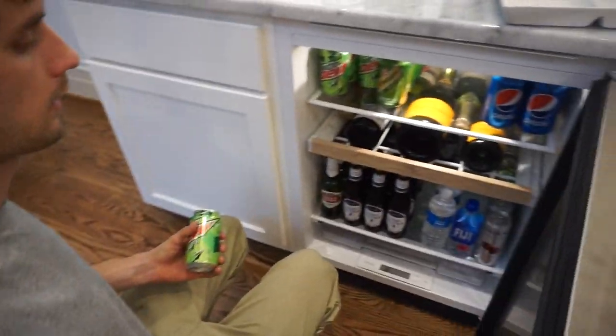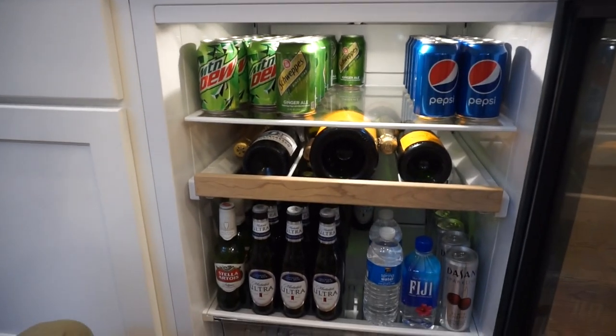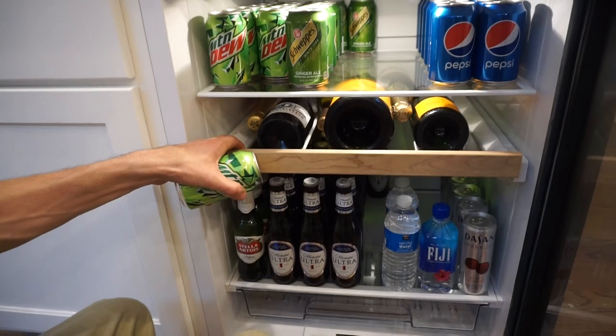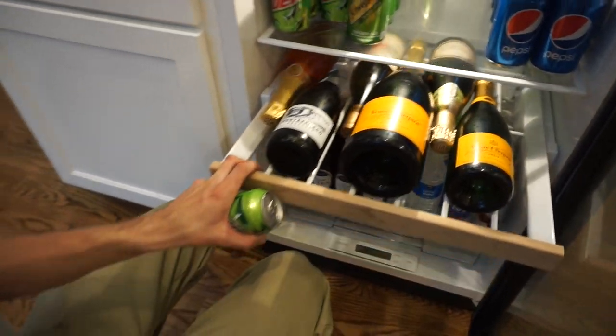Refrigerator. Do you want to show them what you did? How amazing you made it look. We do that every day. I know. Jay made the fridge look so nice. So organized.